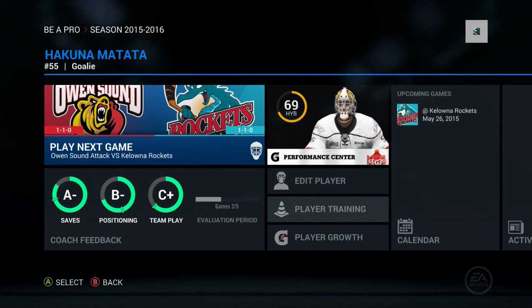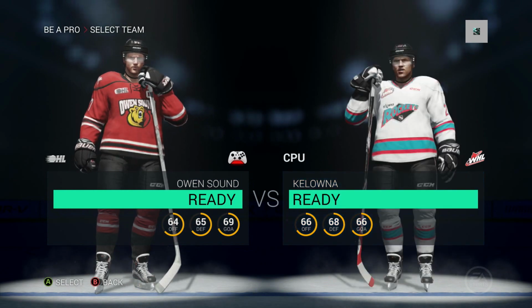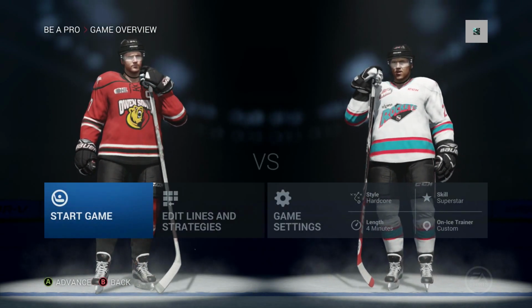Let's take on the Kelowna Rockets. I'm pressing that A button and nothing is happening. There we go. Owen Sound versus Kelowna.